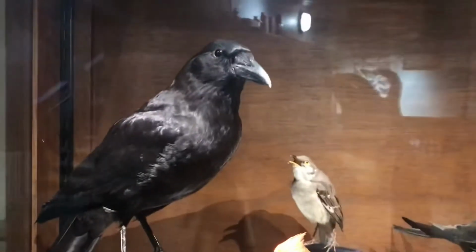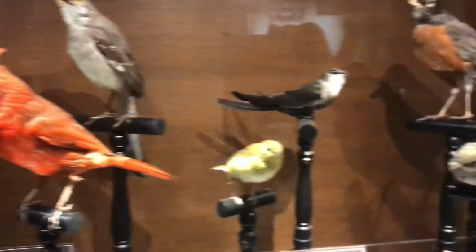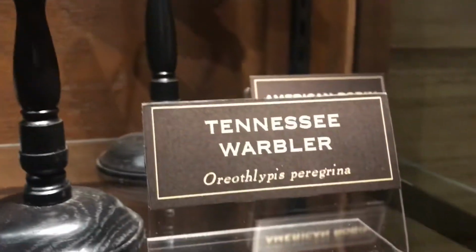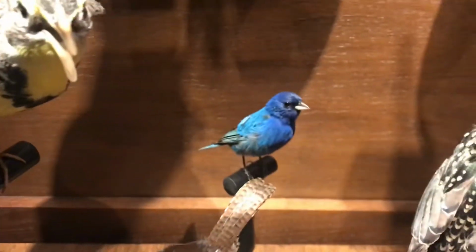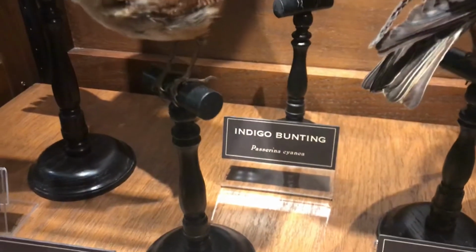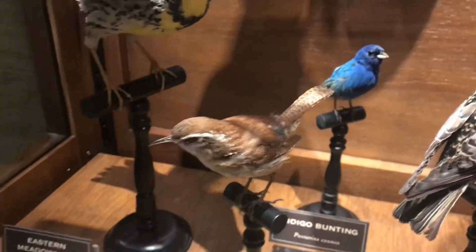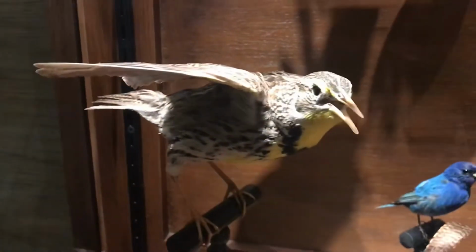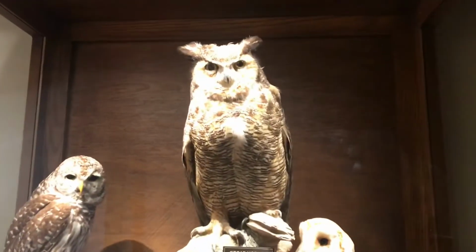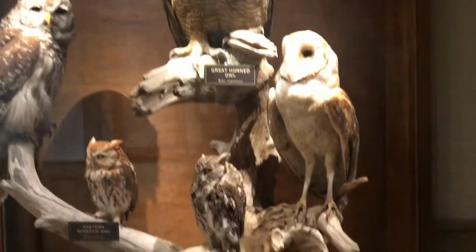Team, and you little bunch. Oh, the bird. Whoa, scary. That's Tennessee. Tennessee warbler. Yellow birdie. Look at the little birdie. Yeah, it's a blue one. It's indigo. Indigo bunting. What is that? That's an Eastern meadowlark. Look at that, that's so creepy. Who you looking at? Who are they looking at?